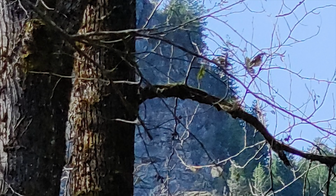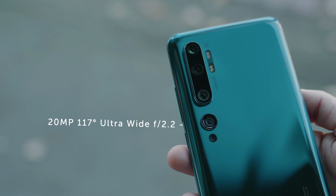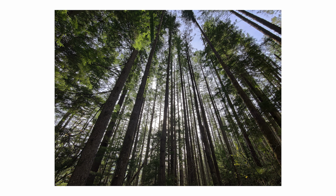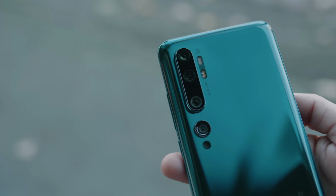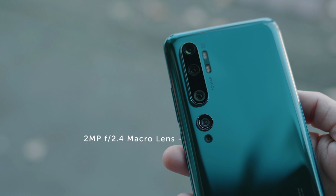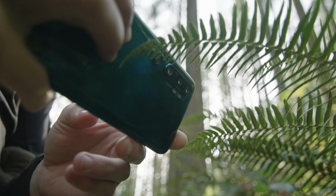So below that, not in this main camera cluster, is the ultra wide lens. This is a 20 megapixel, 117 degree field of view camera, f2.2 aperture. So you have a really nice ultra wide with 20 megapixels still and a pretty fast aperture. Right underneath that, you have that tiny dot. That's a macro lens built in. So you can get extremely close to your subject. This little guy kicks in macro mode.